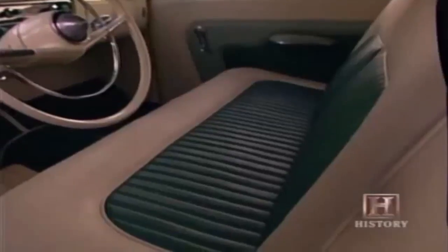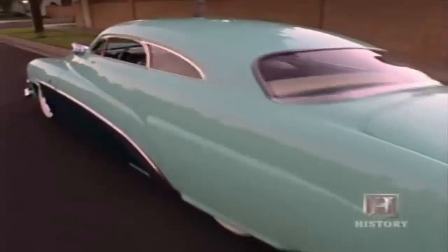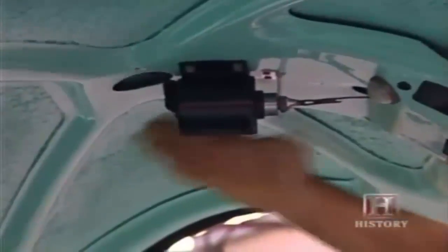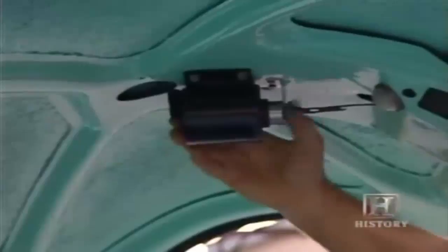Inside the car, green and white tuck and roll pleats are augmented by handcrafted dash knobs and pinstripes by the celebrated custom artist, Von Dutch. But how do you get into this car? Pressing a hidden button along the chrome strip activates a solenoid, a kind of triggering device inside the door panel. The solenoid's plunger pulls the latch. The trunk opens the same way. And you can see when you push the button, this magnet pulls in and it pulls this trunk latch open, and that's what opens the trunk.